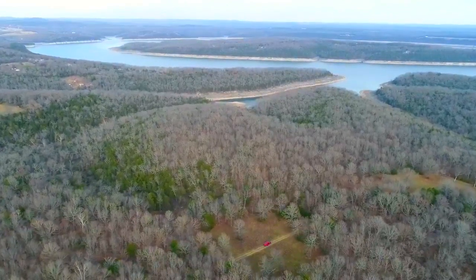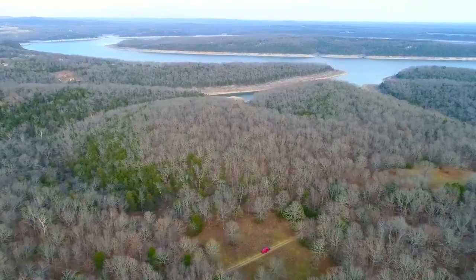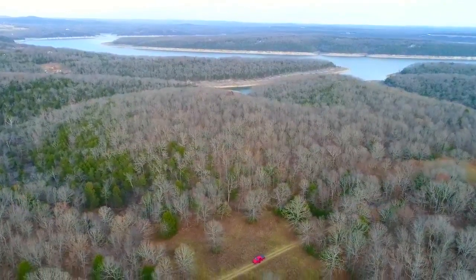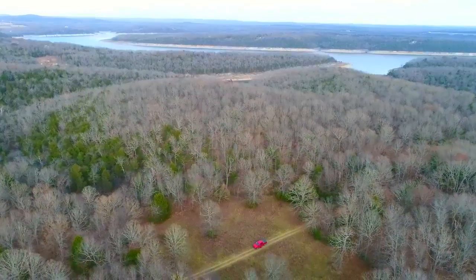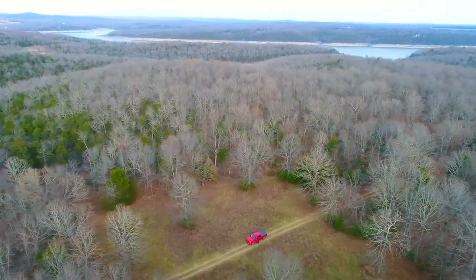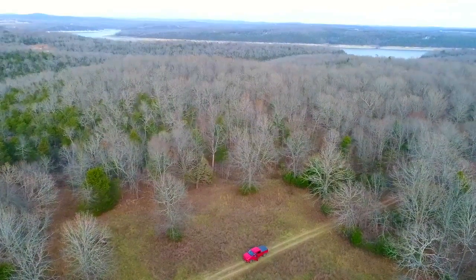So just beyond the truck is the property. You can see that open meadow that's on the south side of the property. Other than that open meadow, this baby is all wooded with nice timber. There hasn't been any recent logging that we could see out here at all. So really nice. It's been a few weeks since we took this video, so I'm just going to kind of watch it and see what's going on here.